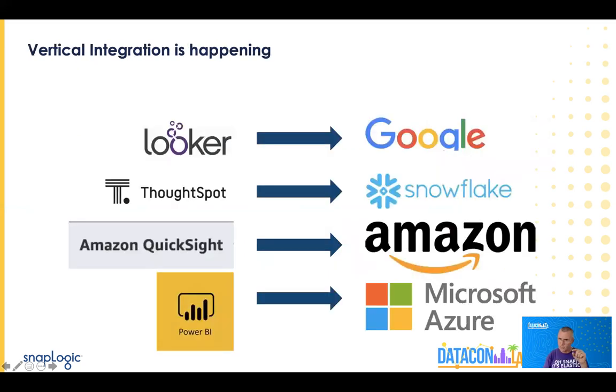And of course, what we have seen is some vertical integration happening here. And please do excuse the fact that I put ThoughtSpot on there with Snowflake. Each of these: Looker was acquired by Google. ThoughtSpot was invested in by Snowflake.